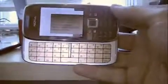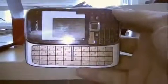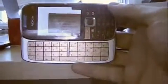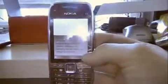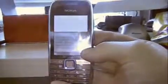So I'm gonna get a SIM card. Oh, my voice cracked. I'm gonna get a SIM card in here and test this thing out, play with it, and get back to you with some actual impressions. But here's your unboxing, the brand new Nokia E75, an unlocked GSM Symbian Series 60 smartphone. Wi-Fi, all that good stuff.